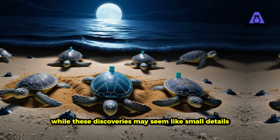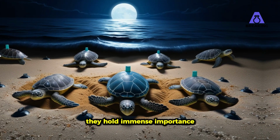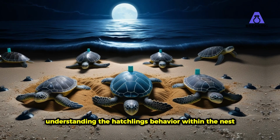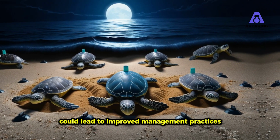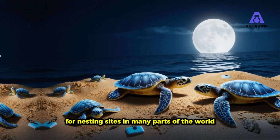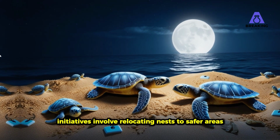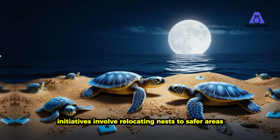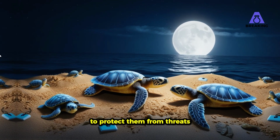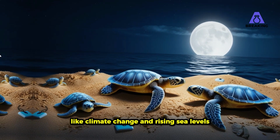New hope for sea turtle conservation. While these discoveries may seem like small details, they hold immense importance for sea turtle conservation. Understanding the hatchlings' behavior within the nest could lead to improved management practices for nesting sites. In many parts of the world, conservation initiatives involve relocating nests to safer areas, often shaded or even irrigated, to protect them from threats like climate change and rising sea levels.